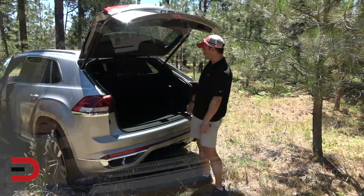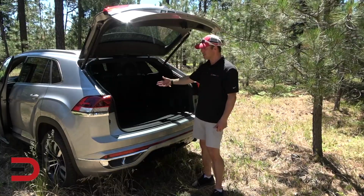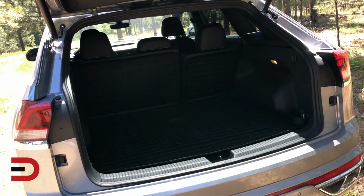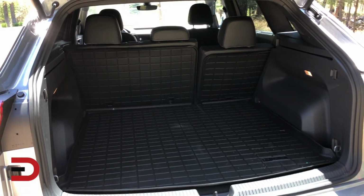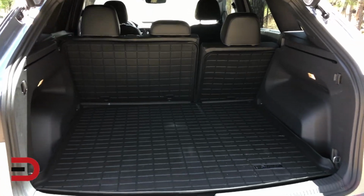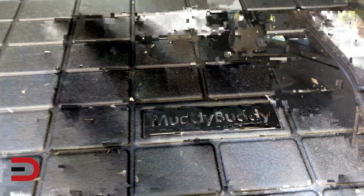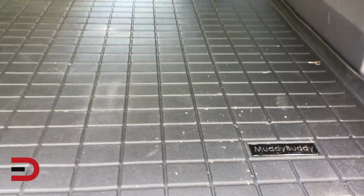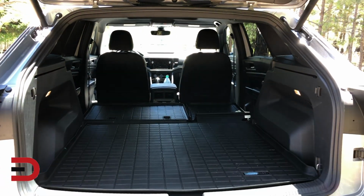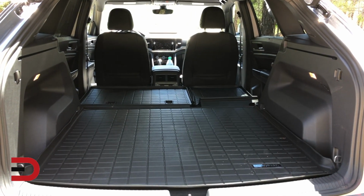So here you go, 40 cubic feet of cargo volume, 40. With the 2 rows in the Cross Sport, you're getting a lot more versatility and space because, of course, 1 less row, and you've got a lot more room, as you saw before, with passenger space in the middle row. And you've got 40 cubic feet here. Also, you'll notice they've supplied us with a Muddy Buddy by WeatherTech. So if you want to bring your animals with you and they're out getting dirty, or you want to throw in your fishing equipment, sports equipment, whatever may be soiled or dirty or messy, this will keep it safe on the inside.